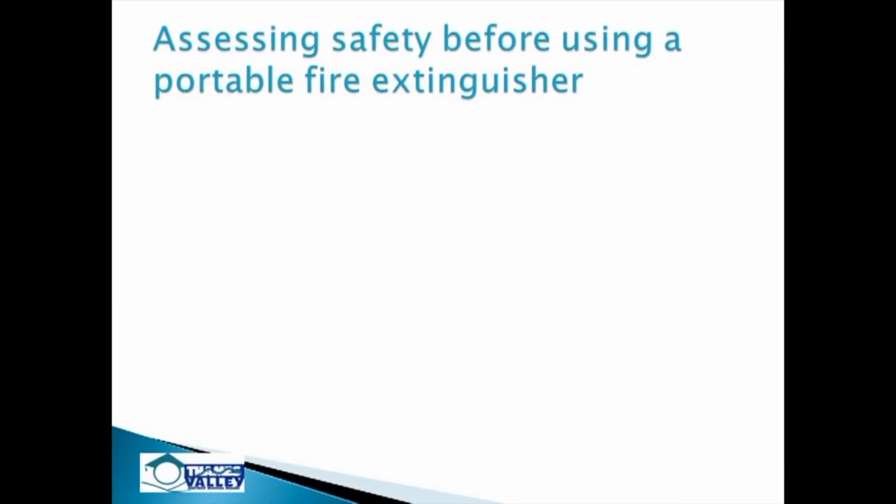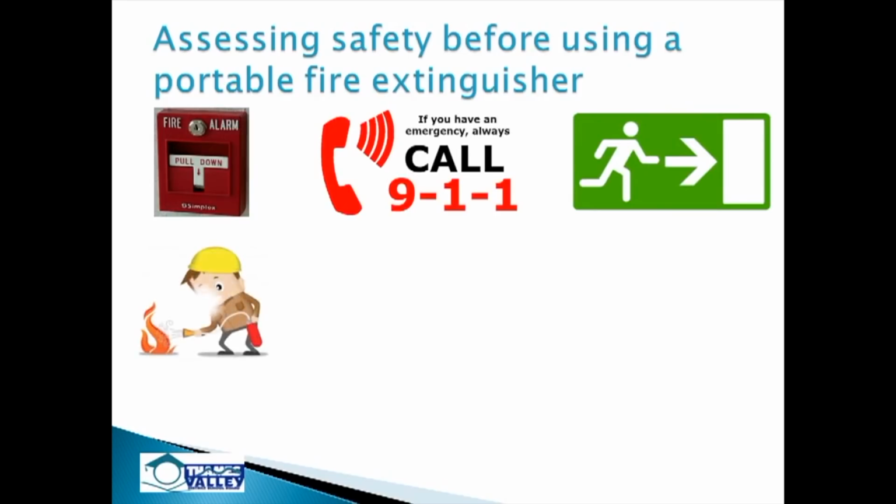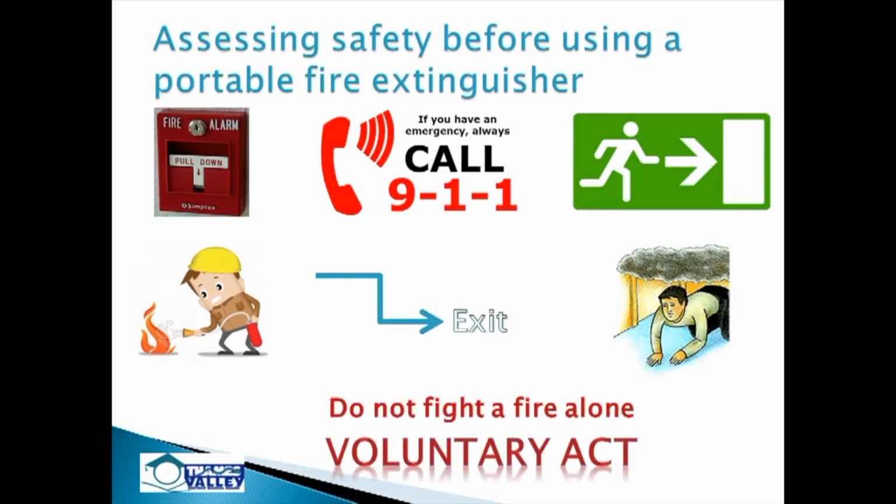If there is a fire, the number one priority is that occupants of the building are able to get out safely, and the fire department must be contacted. If the fire is contained to a small area such as a wastebasket, and you choose to use a portable fire extinguisher, you should never let the fire get between you and your exit. Also make sure to stay low, where the air is cooler and cleaner. Never fight a fire alone, and remember, fighting a fire is a voluntary act.